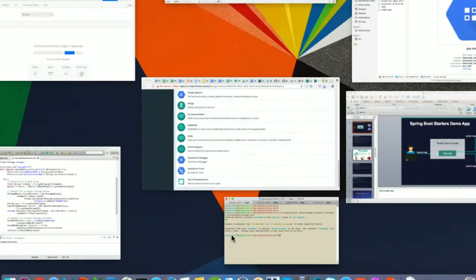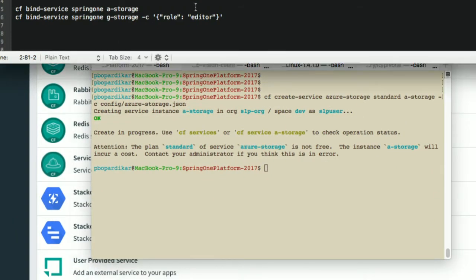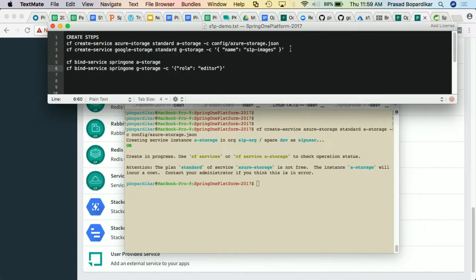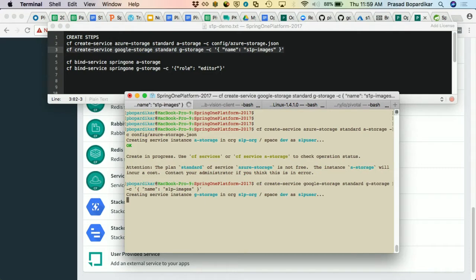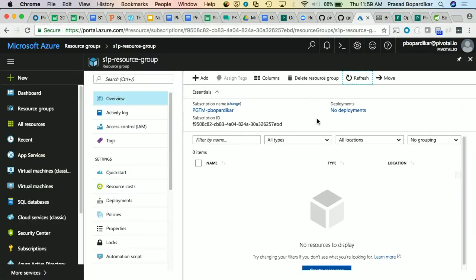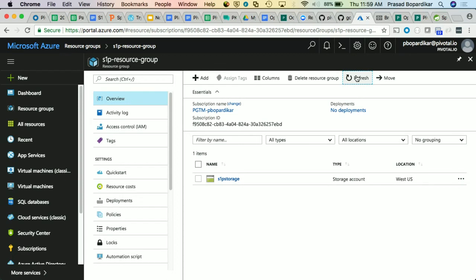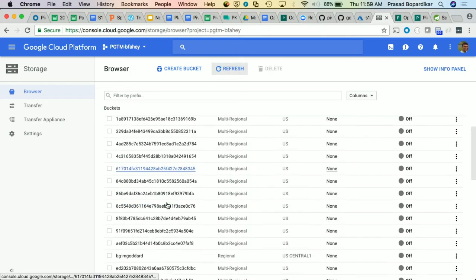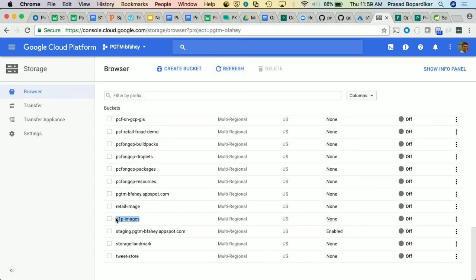Let me go ahead and run another command here. Let's just magnify this. All right, this is the other command, and it is going to create a service instance inside my Google storage. What happened here is, if I go into my Azure console, when I spun up the Azure service, it created an Azure storage account here called S1P storage. I just refreshed the screen and it popped up, right? Similarly, if I go into my Google Cloud console and refresh this page, it created a storage bucket by the name S1P images over here, okay?